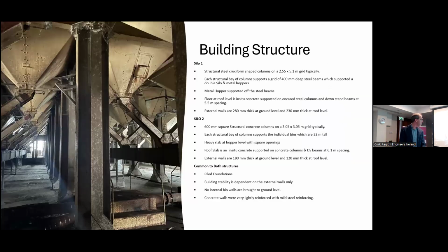So you can see that's the crucifix column in Silo 1, and there's steel beams on the top. I'll show you more on that on the next slide. The hoppers were fixed up to the underside of the structure. That was Silo 1, which was the 1930s building. The 1950s building was a concrete frame building. Both buildings had tiled foundations. And as I said earlier, the stability was dependent on the external walls, which were lightly reinforced.